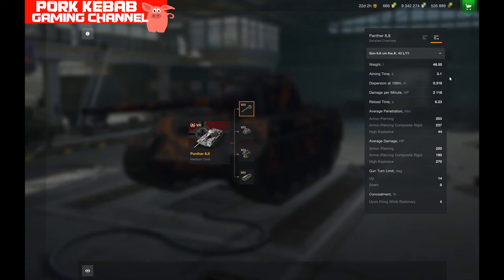And as you can see in the details, it is, because we have very good aiming time, 3.1, dispersion 0.31, which could be reduced to 0.28 with the proper equipment, DPM 2118, and reload time of 6.23, which could be reduced again with equipment to 5.9. So the parameters are quite good.